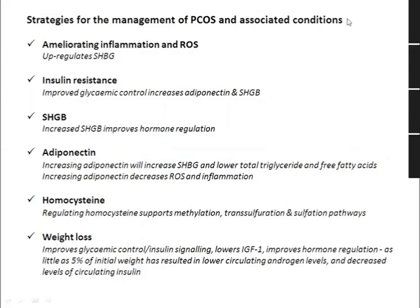And if we can increase adiponectin, and I've talked about it a lot now, and sex hormone binding globulin, we can lower things like triglycerides and free fatty acids. And if we increase adiponectin, we decrease oxidative stress and inflammation. Homocysteine: if we look after our methylation cycle and keep homocysteine in check, we not only support methylation, but we also support transsulfuration and sulfation pathways, which are all very important.